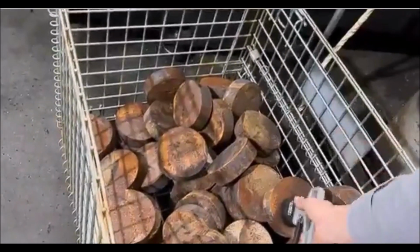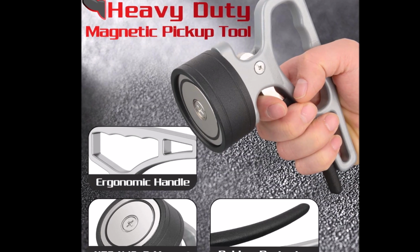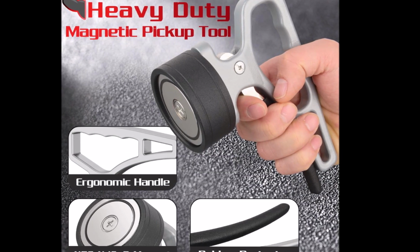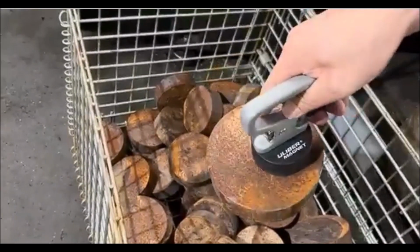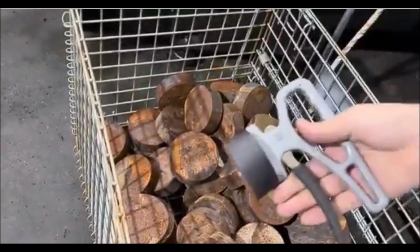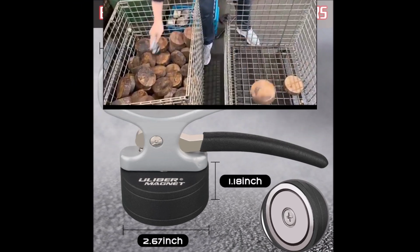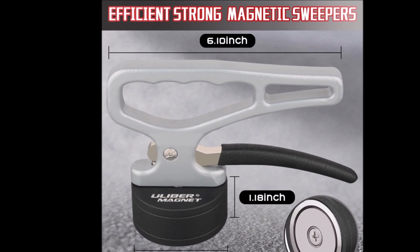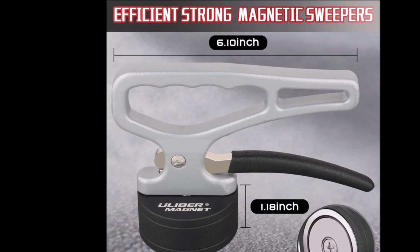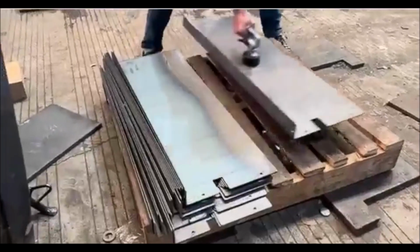consistent use. The handle is designed for one-handed operation, allowing for easy pickup and release of metal objects with minimal effort. Constructed from high-quality aluminum alloy, the portable crane-like tool features an ergonomic handle for maximum comfort during use. The upward pressure design ensures smooth operation, making it easy to lift and release steel materials, providing an efficient user experience. To use, simply align the center of the tool with the object you want to handle.